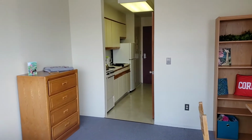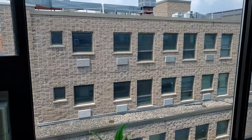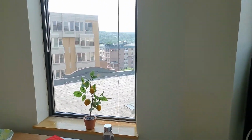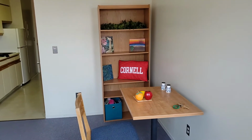This is a great studio apartment on the 5th floor. The layout is the same on floors 3, 4, and 5 with a second window. And on floor 2, you just have the one large window. So that's Collegetown Court. We're in a 08 style studio apartment. We're in number 508. We're here at 208 Dryden Road, just 1 block from campus.